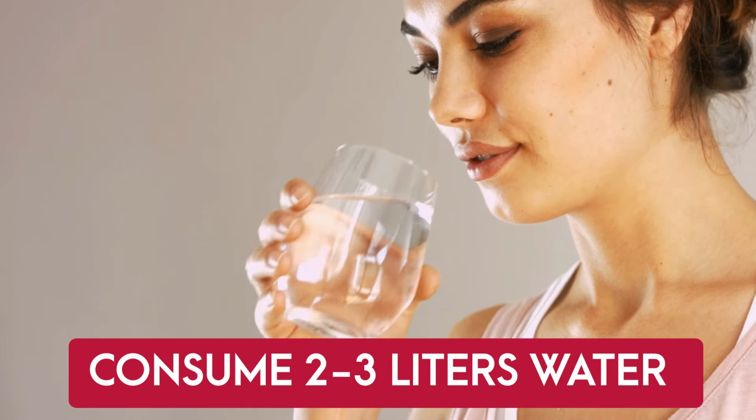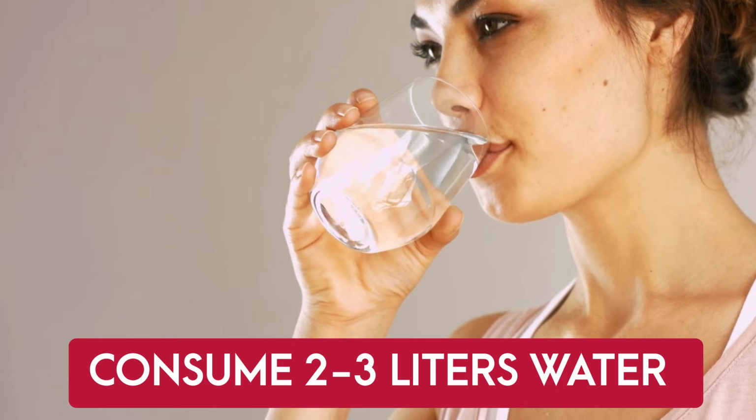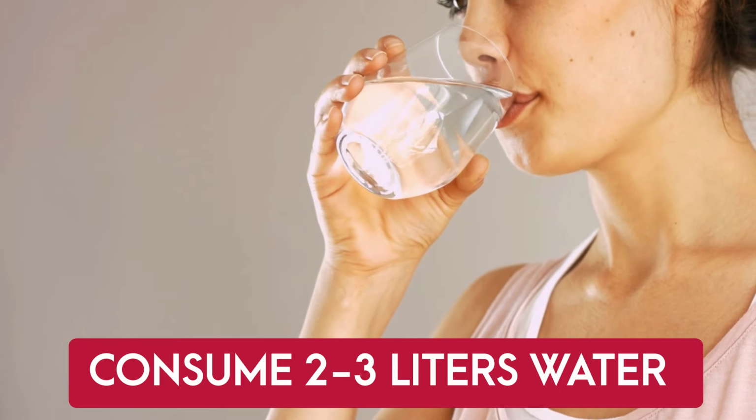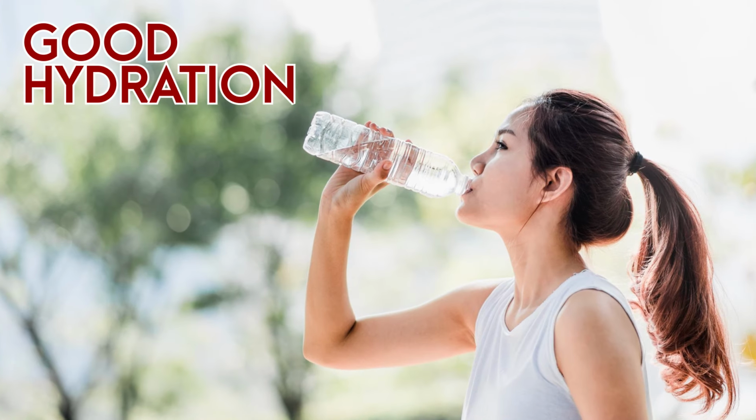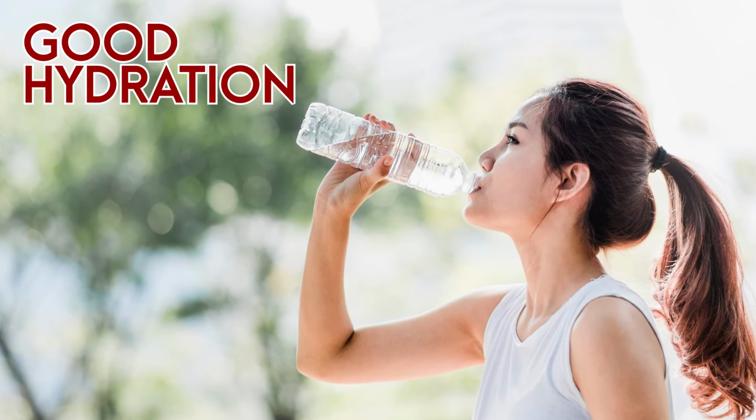With this diet plan, please make sure to consume at least 2 to 3 liters of normal room temperature water without any fail to remove all the bad toxins from your body very quickly, and hydration is very important for either your skin or weight loss as well.